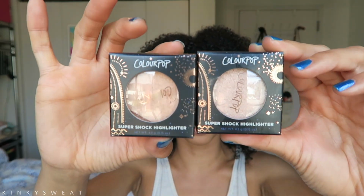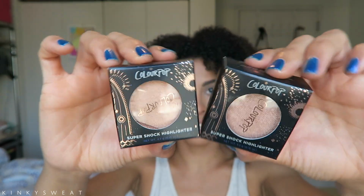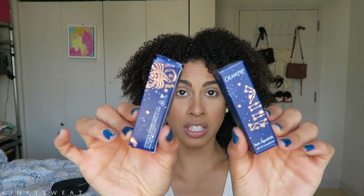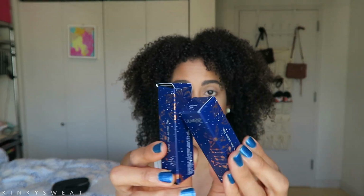Now you have the two Super Shock highlighters. These are in black boxes, and then you have some of the zodiac symbols here on the box. On the back here, you have the shade names. And what I'm most excited about are her two luxe lipsticks, which I tried for the first time when I ordered Shayla's color collection. And these two are now from the Kathleen Lights collection, their luxe lipstick formula.